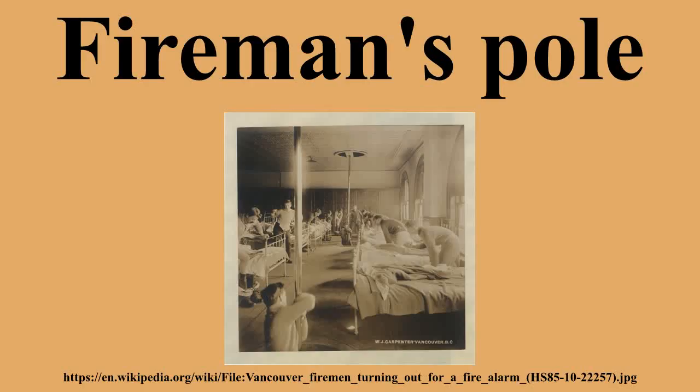After being the target of many jokes, people realized Company 21 was usually the first company to arrive when called, especially at night, and the chief of department ordered the poles to be installed in all Chicago fire stations. In 1880, the first brass pole was installed in the Boston Fire Department.